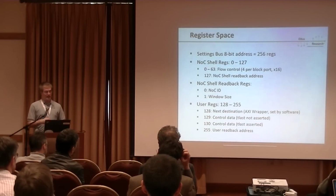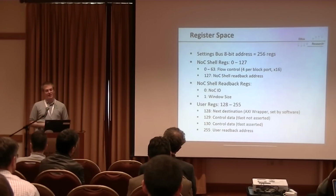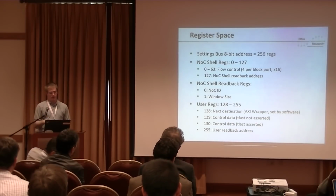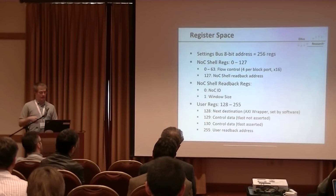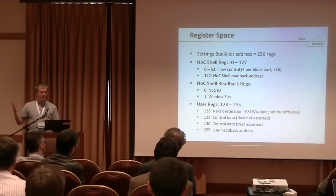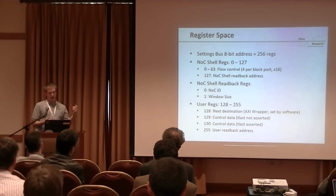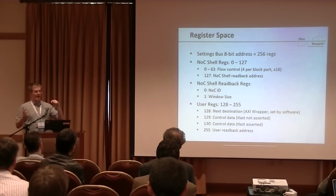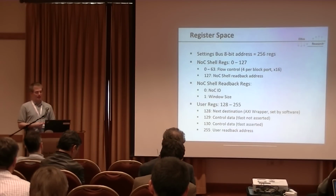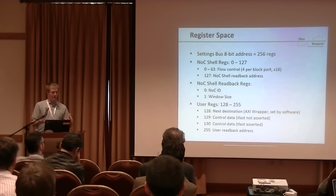129 and 130, that's the control data interface with the AXI wrapper I was talking about, where you can write registers to those addresses and they get converted to AXI stream for you automatically. Finally, the user can have readback registers. I said before that the way you do that is you write to the readback address, and then the return packet will give you the value at that particular readback address. 255 I tend to use for that. And in all of our example code, you'll see that I did this over and over again.